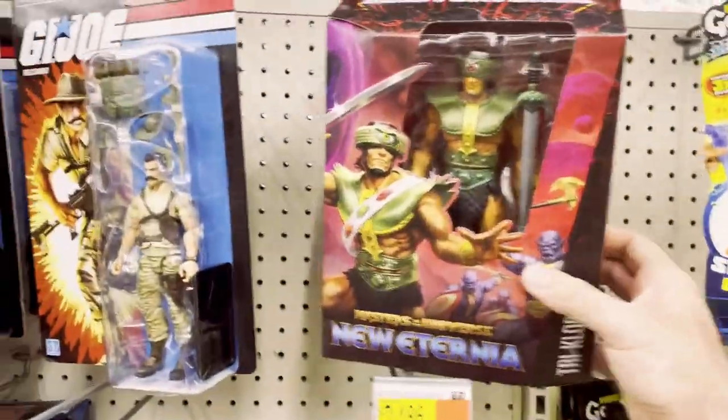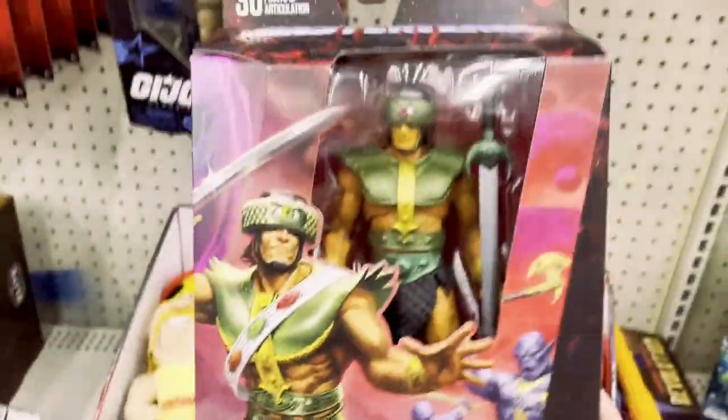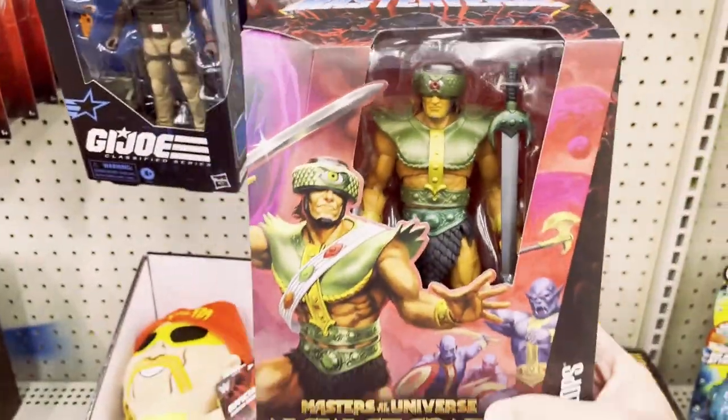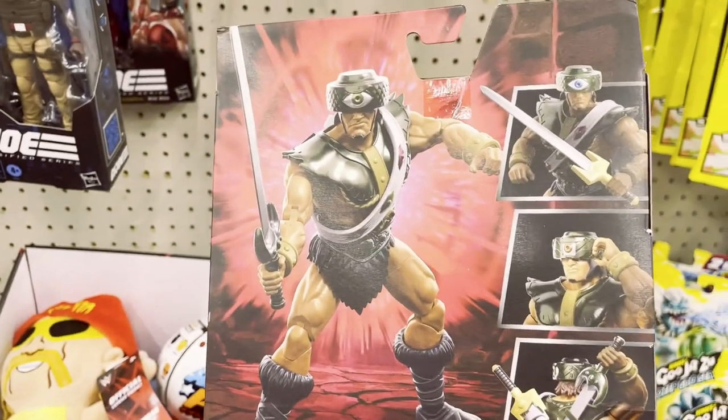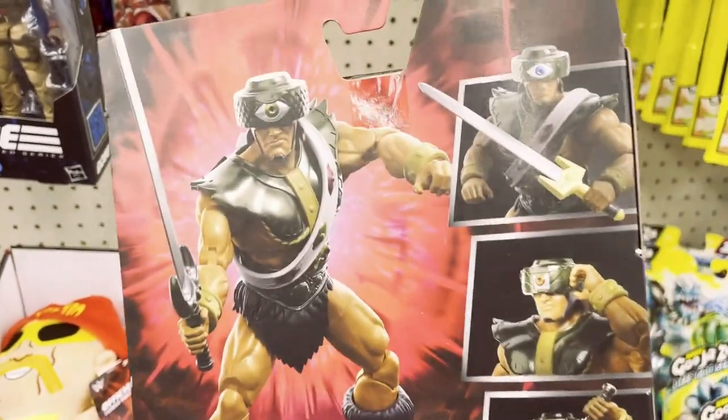They also add Triclops, some Masters of the Universe characters. Triclops is one of my favorite characters. Not gonna pay $22 for this action figure because you never know what's gonna show up in a discount store for $4.99. It's a good looking action figure though. It looks cool. I always like Triclops. So this is more like a darker version, darker greens.